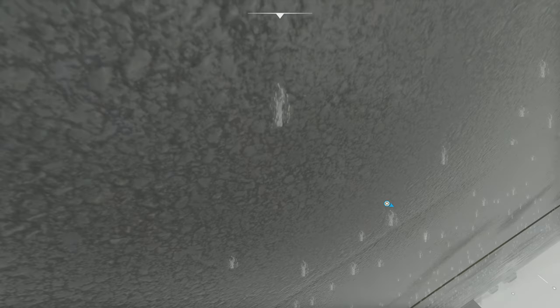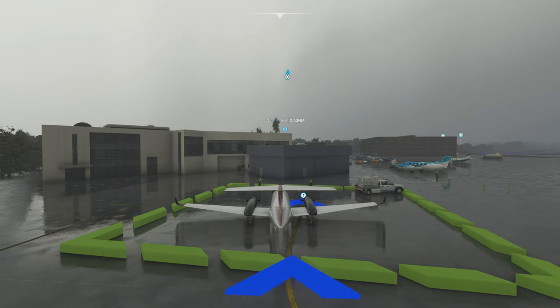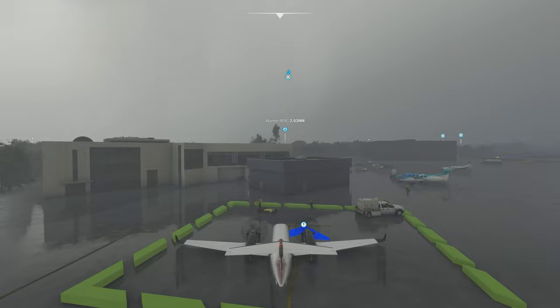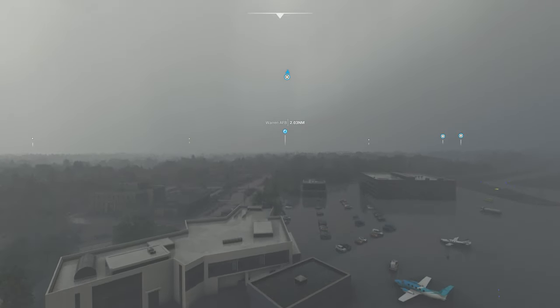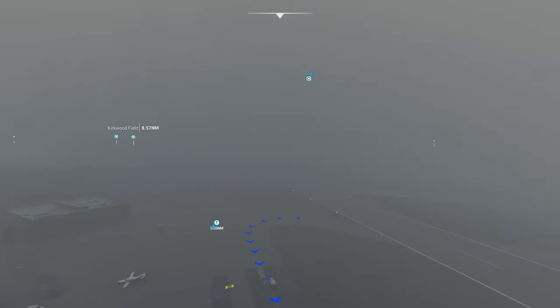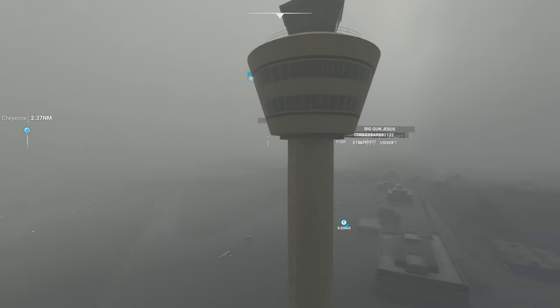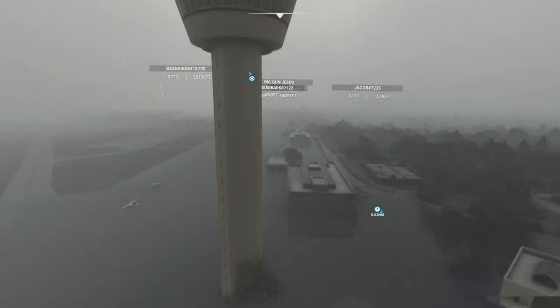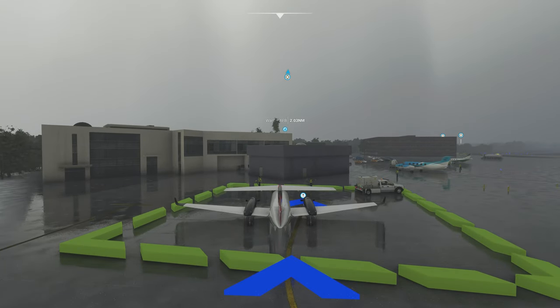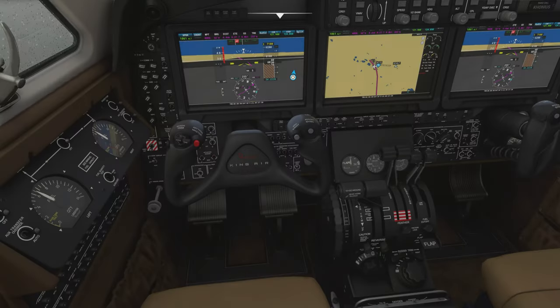I'm gonna switch to the drone, which is sideways or something. Let's reset that. Just wanted to pop up and see if I can see anything. Alright, well, this is Cheyenne, Wyoming. Alright, let's go back inside. Oops, have to switch to external view. Go inside, reset the view.